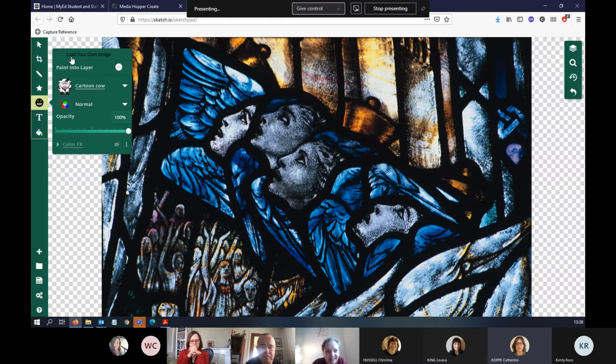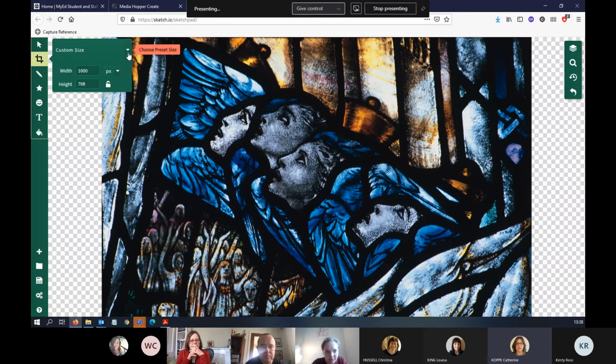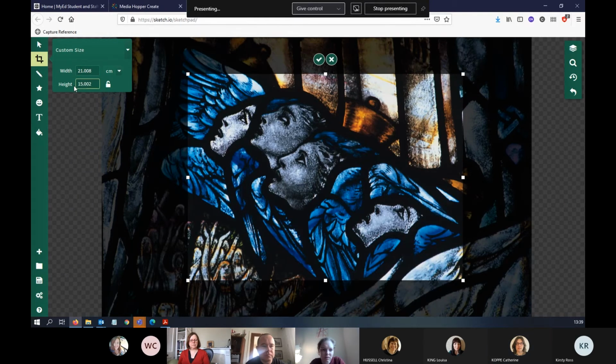So I loaded this one of the angels, and I think I'm missing something really obvious. But whenever I go to crop and resize, I went to centimeters, and it only does the picture. Yeah, but if I take out the... what did you say? I suppose it could go, so it could be 21. Can it go with landscape? Yeah. 21, and then the height. I mean, I suppose that's okay, but it's missed out all the edges.